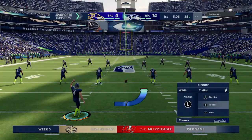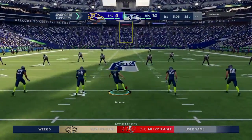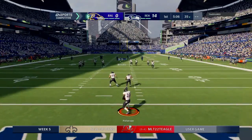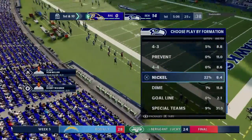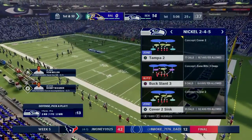Michael Dixon to kick off for Seattle. Out is the kickoff unit as they run up and send this one away. That'll be taken about a yard deep. And he'll decide to not bring this one out as their drive will begin at the 25. 25-yard line.